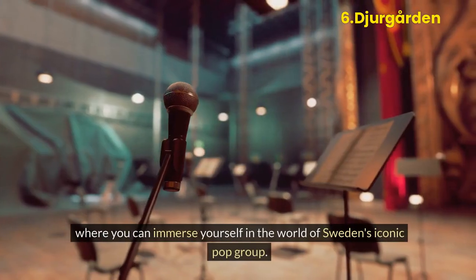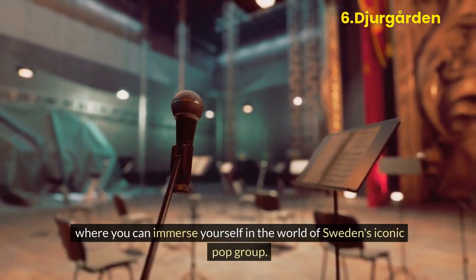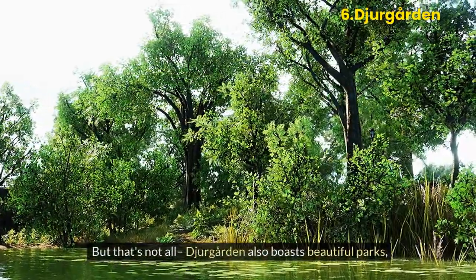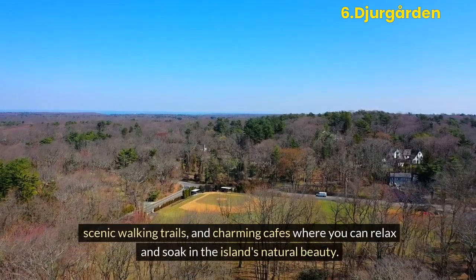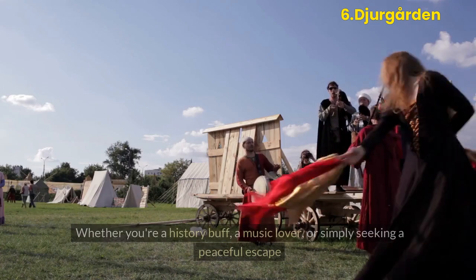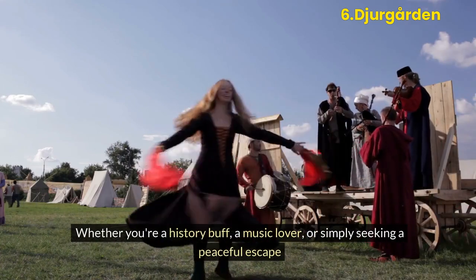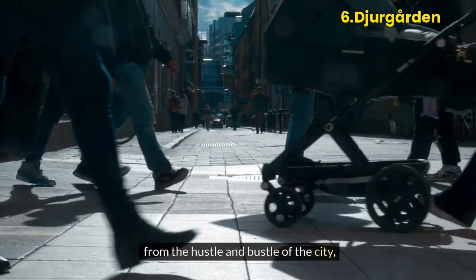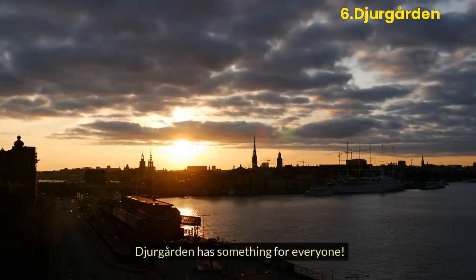Feel like a dancing queen at the ABBA Museum, where you can immerse yourself in the world of Sweden's iconic pop group. But that's not all. Djurgården also boasts beautiful parks, scenic walking trails, and charming cafes where you can relax and soak in the island's natural beauty. Whether you're a history buff, a music lover, or simply seeking a peaceful escape from the hustle and bustle of the city, Djurgården has something for everyone.